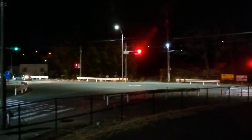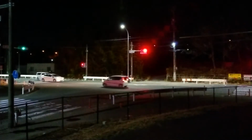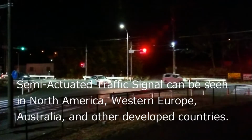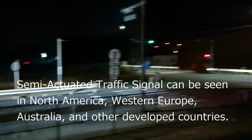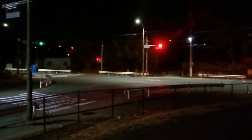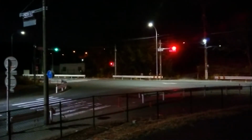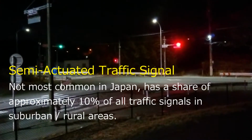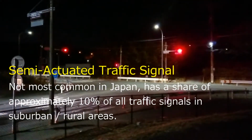Now the main street gets a green light. This type of traffic light is similar to what you have in North America or some parts of Europe or Australia or other developed nations. The main street will have green, and the minor street remains red until someone comes to the stop line. There's no one coming, so that light will not change for a while, I think. And this type is not the most common, but still has about 10% of all traffic lights in suburban and rural areas.